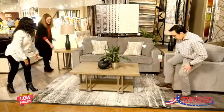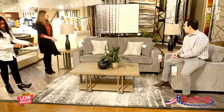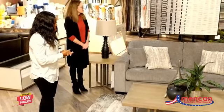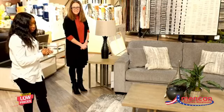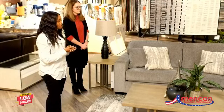I really love that rug. See how wonderful it feels with our sofa that we selected? It's just a really great collaboration. And a completely different look.